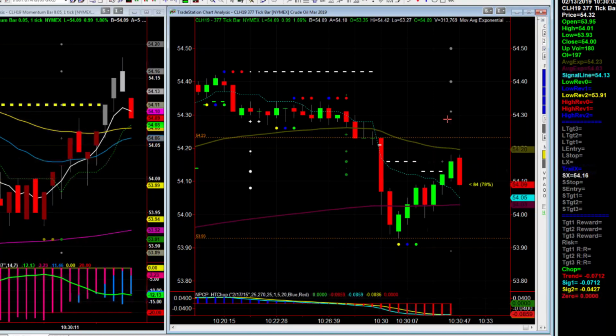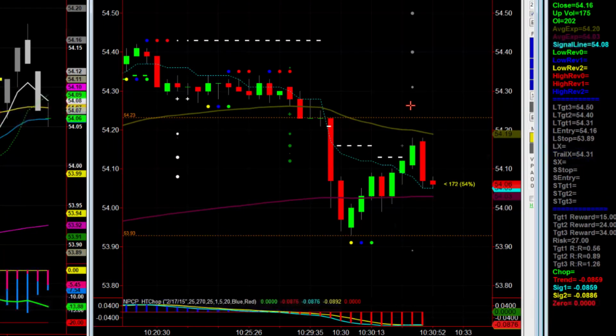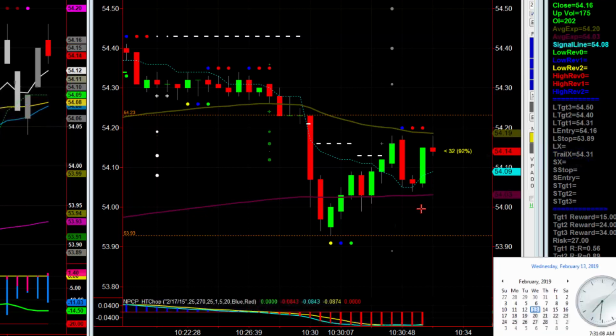So there's a long that just appeared here, but it's in the squeeze zone. Would be filtered out, which is why it's gray. The 50 moving average pinching down on the 200, preventing a long setup. And it may change, and we'll see where we're at in another 50 seconds.